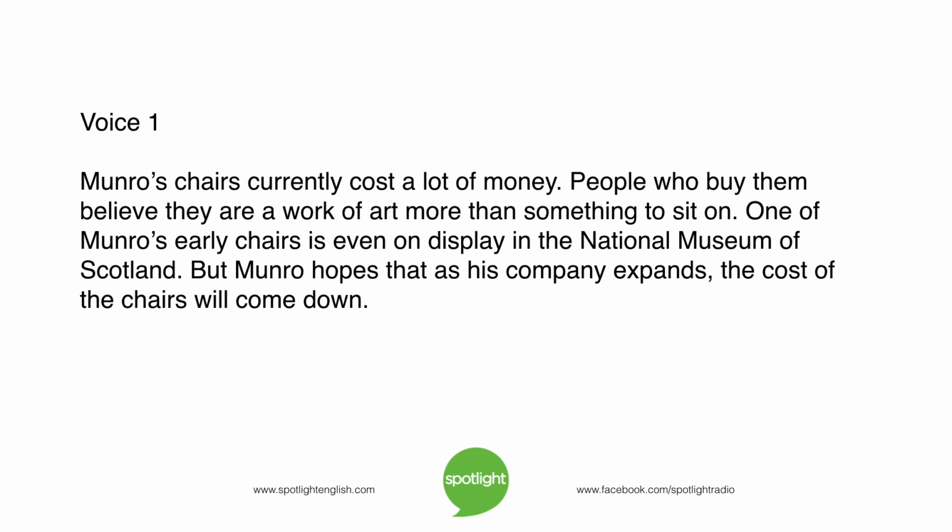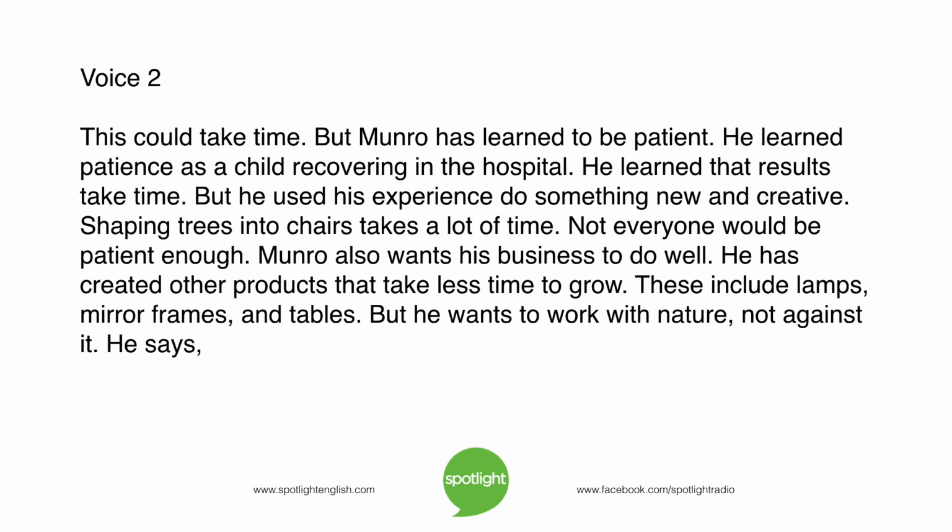But Monroe hopes that as his company expands, the cost of the chairs will come down. This could take time, but Monroe has learned to be patient. He learned patience as a child recovering in the hospital. He learned that results take time. But he used his experience to do something new and creative.